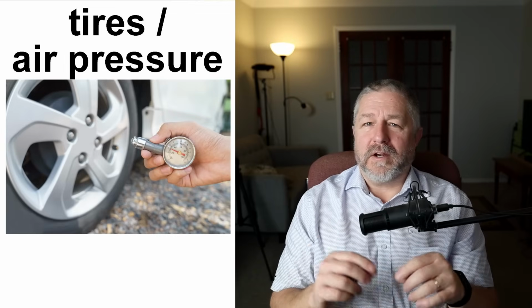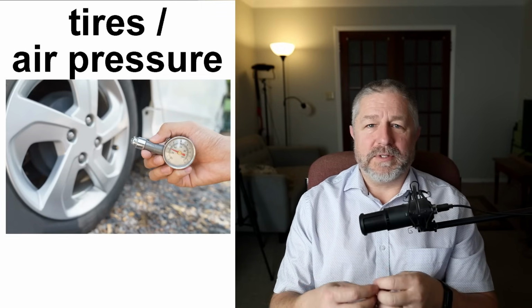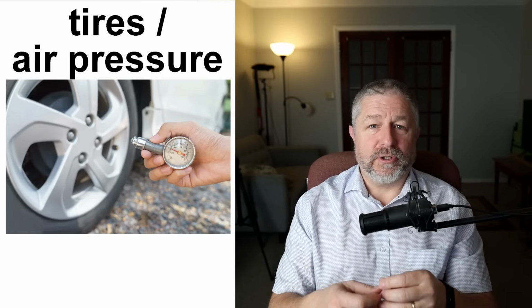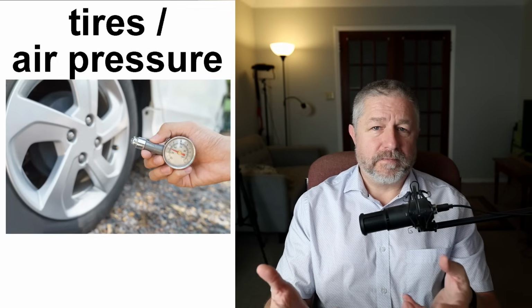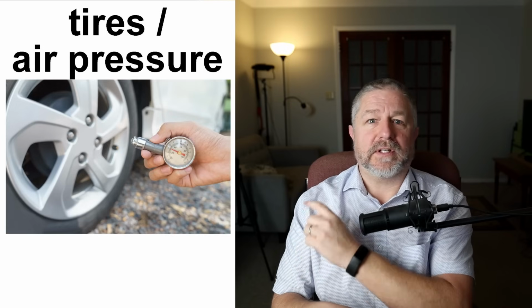So you're actually checking the air pressure, but we often say check the tires. Sometimes I walk around my van and one of the tires looks low, and I know that I should check the air pressure and I should put some air in the tire. When I take my van to the garage for an oil change, they also check the tires. They check the air pressure. They check the tire pressure.